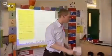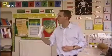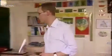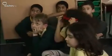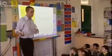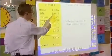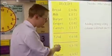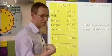Okay, looking at the board, you can see what we're learning about today. Adding money using the column addition method. Column addition is important because when we go shopping and we buy things, we always get a receipt. Here on the board, I've got a copy of a receipt I got when I went shopping once. The receipt shows the different items, their price, and then it adds it up and gives us the total. It tells me how much money I gave the person behind the till, and how much change they gave me back.